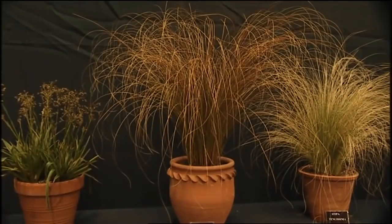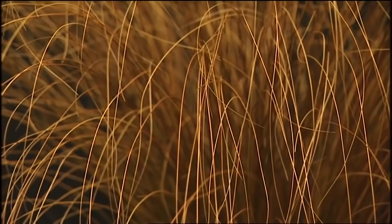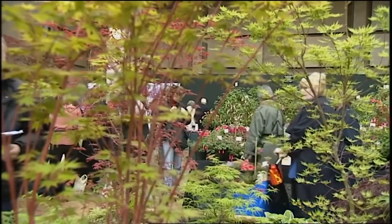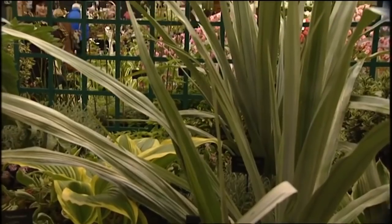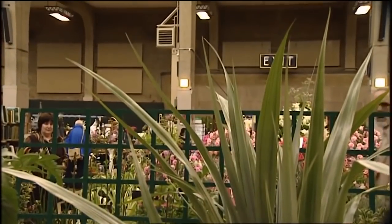I really like that one. It's all elegant like you, isn't it? Oh, very elegant. Swish and elegant. The idea is to have a good look around for the low-maintenance plants we need that will fit in with our silvery colour scheme.